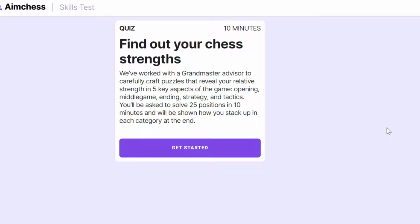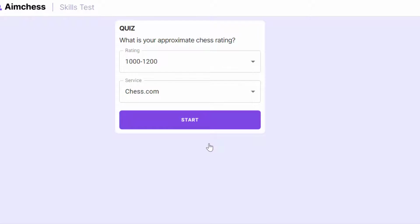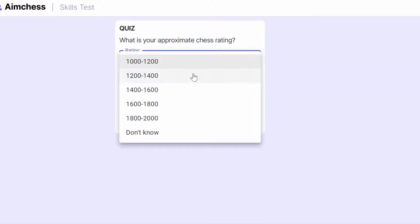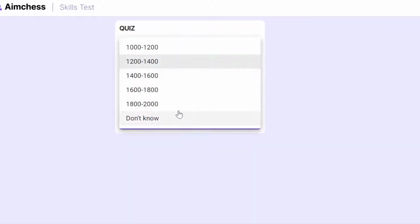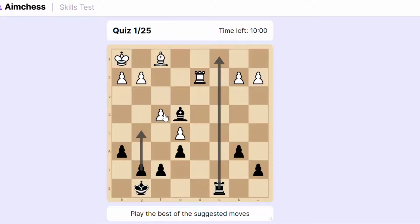The third method is a great way to find out what you should work on in your chess game. Basically this website is based on measuring your skills. At the end of the 25 question quiz, if I go to the hardest one, 1800 to 2000, you have two choices of moves. So I can do g5 or rook c1. I have to determine which is better from my knowledge.